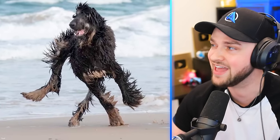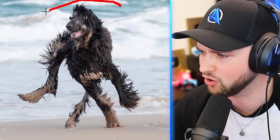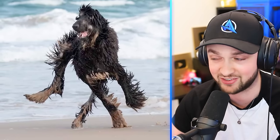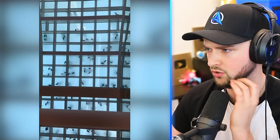Nah, what is this? It's like an octopus and a dog have had a baby together. What is just the weirdest photo of a running dog I've ever seen? That is cursed.